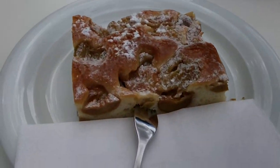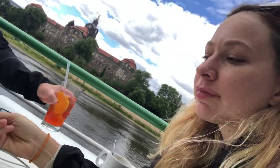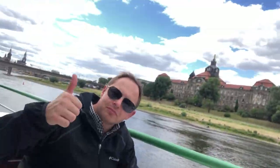Is this a local dish? Yeah, it's a plum cake. Plum cake. Okay, I want to try. Very good. Delicious. The cake is very spongy, and then it's also fruity.